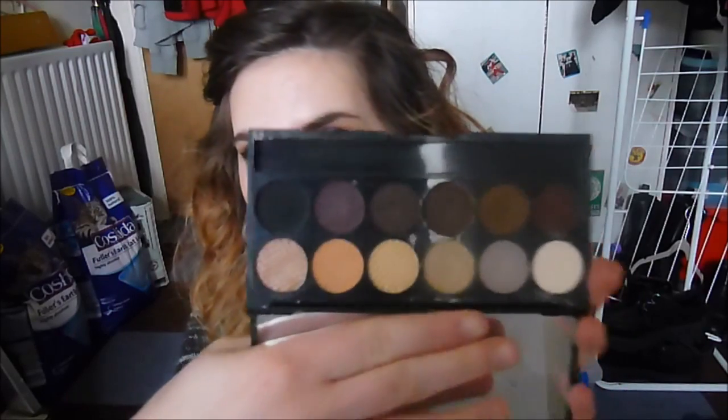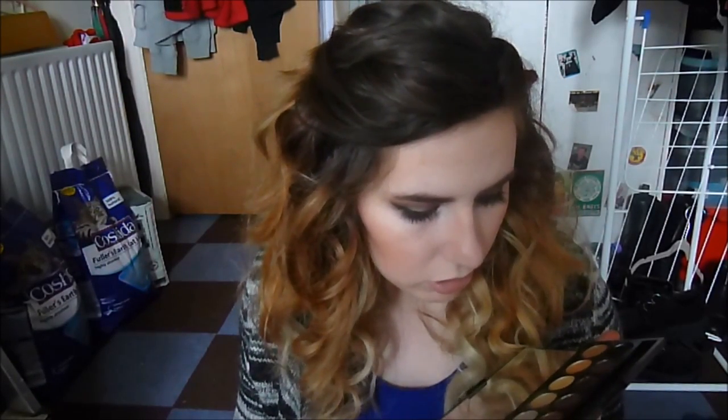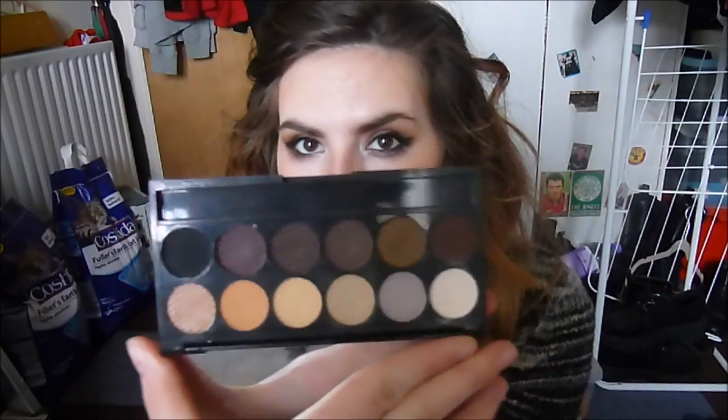Next we have the Au Naturel palette from Sleek. This is what this looks like. I have gotten a really good amount of use out of this. In fact, there are at least 5 shadows in here that are quite close to hitting pan already, so I do want to get a bit more use out of this. This is a permanent thing. It was supposed to be a limited edition collection from Sleek, but you can still get it. They made it permanent, which is amazing.